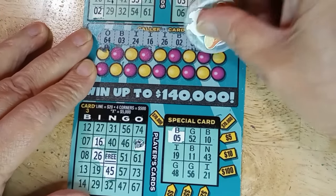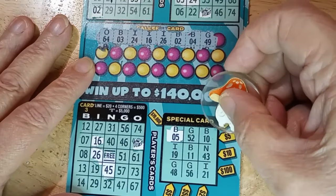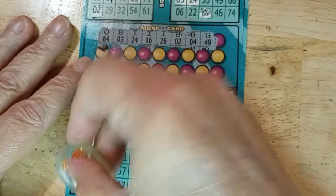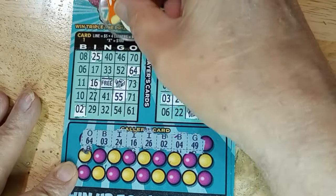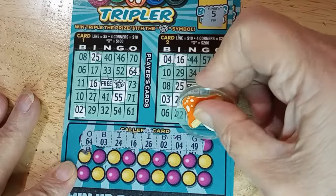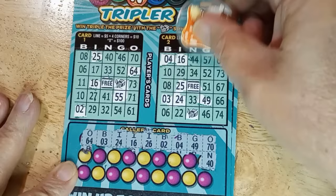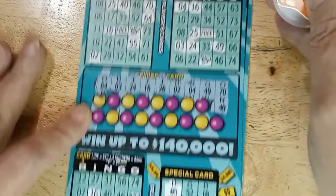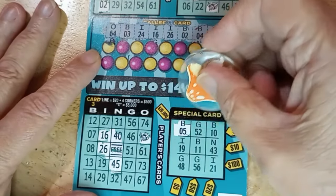Don't tell me all I'm going to get on the special is that bonus number. B4 and G49. G49, 49, 4. Nope. 4 and 49. O70 and N40, 40, 70. 70 and 40. 40 and 70.